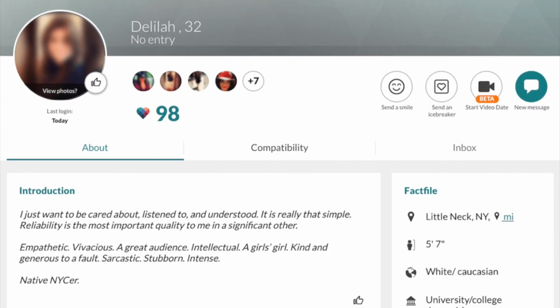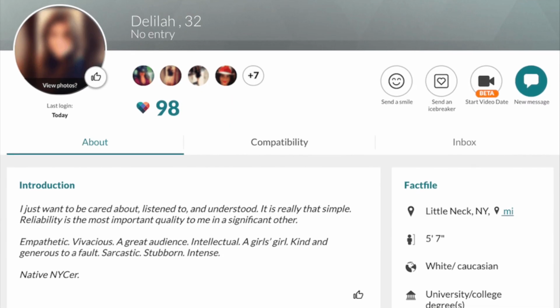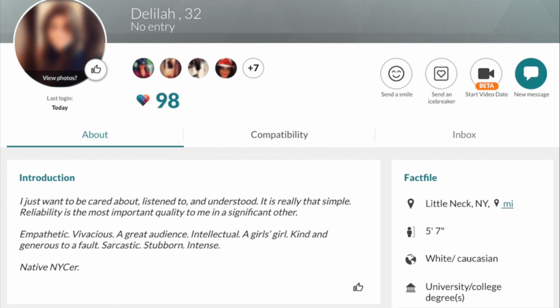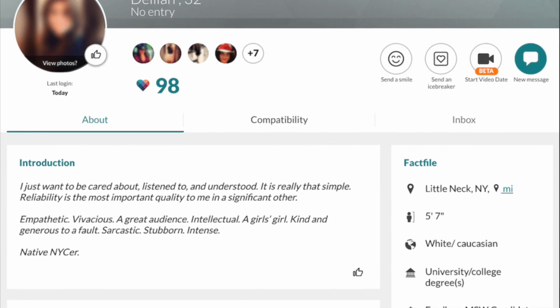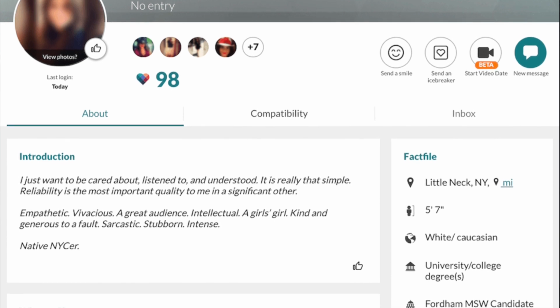Next, let's talk about what you will actually see on other people's profiles. Now, the first thing that you see other than their name and their profile picture is going to be your compatibility score. As I said, this ranges from 60 all the way up to 140. You'll clearly be able to see any other photos that they have added displayed nice and neatly next to their profile picture.